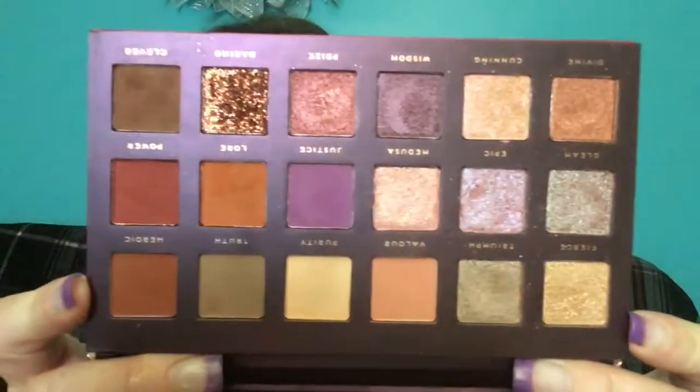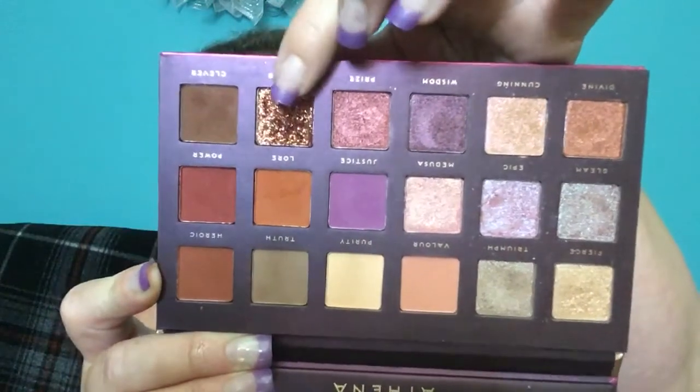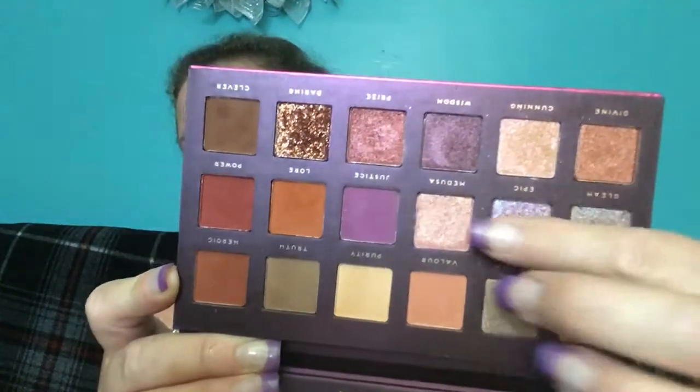This palette is a dupe for the Huda Beauty Desert Dusk, which I do not own and will not own because it's ridiculous to spend that much on that palette. If you did, more power to you. I can't do it, so I got this one instead, and I'm very happy with it. The colors in here are stunning. That is what started all the glitter nonsense. That guy right there.